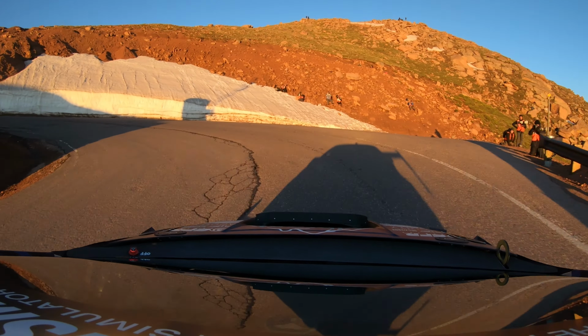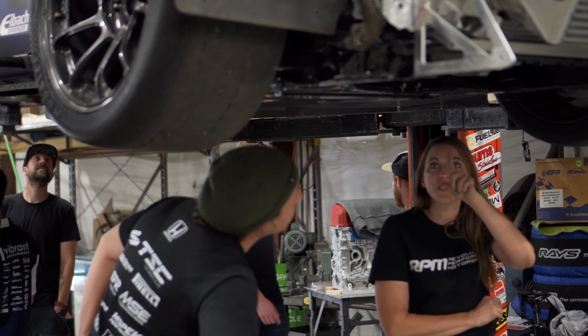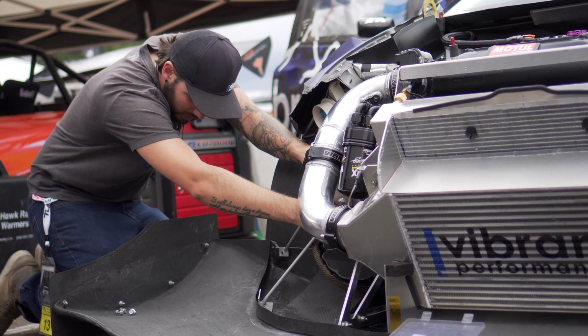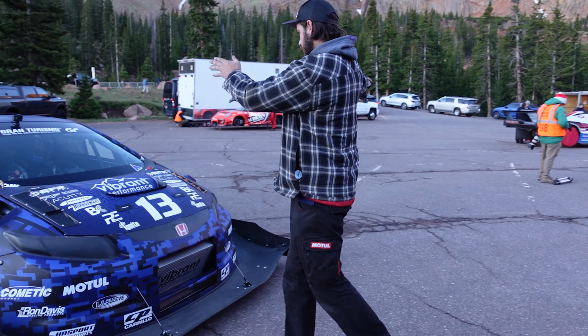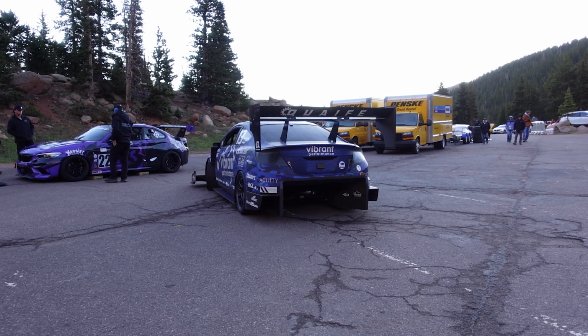You just have to go through the checklist and make sure you have everything done to a T. That's definitely something we took the time to do. We went through every single rule and checked it off one by one until we knew that 100% we rolled up to tech day confident that this car didn't need anything.